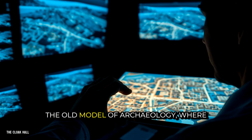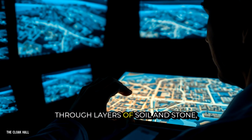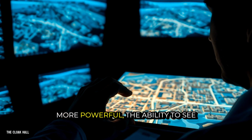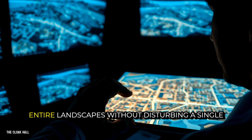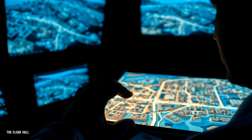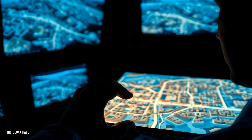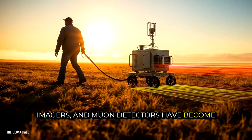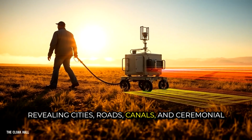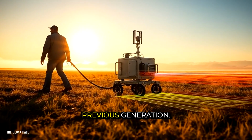The old model of archaeology, where knowledge came only from digging down through layers of soil and stone, has been joined by something far more powerful: the ability to see entire landscapes without disturbing a single layer of history. LiDAR lasers, ground-penetrating radar pulses, satellite imagers, and muon detectors have become the new eyes of the field, revealing cities, roads, canals, and ceremonial centers that were invisible to every previous generation.